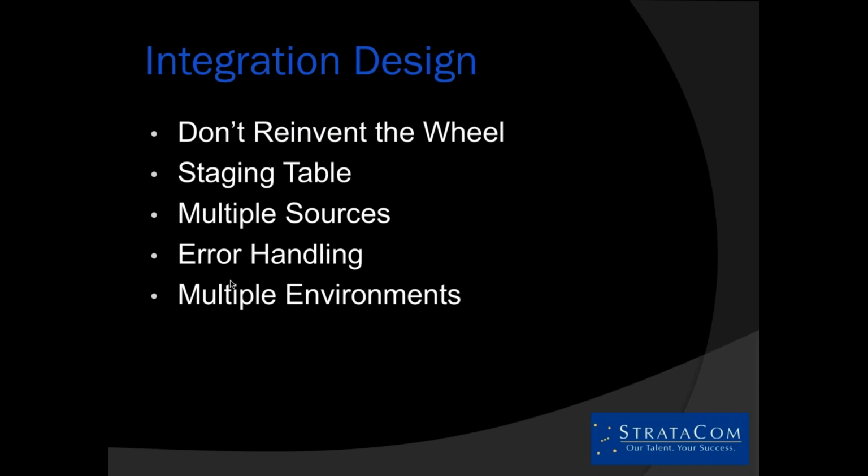Along the same lines with the staging table, a staging table also gives us the ability to manipulate the data and align data with Cherwell. So you can bring information into those staging tables and then auto-populate other data based on that.